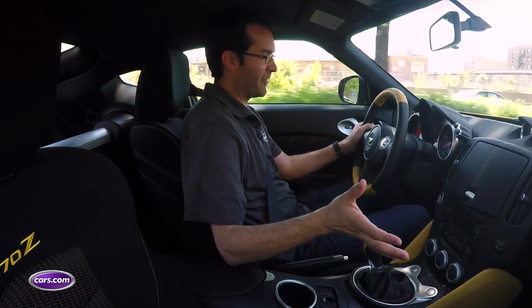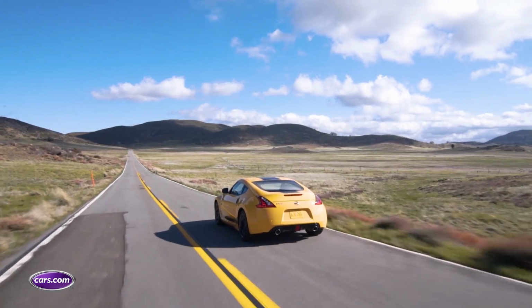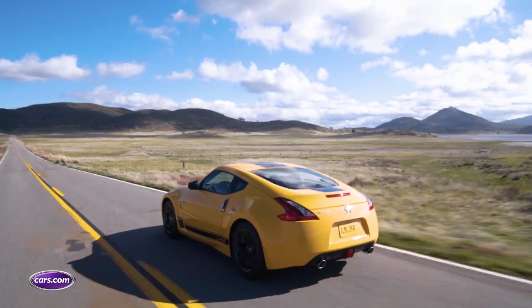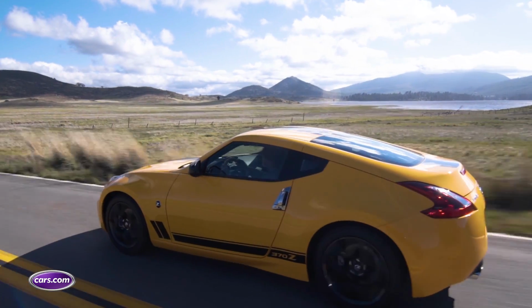But forget about all that stuff. The Z is all about driving. It's a two-seater sports coupe, rear-wheel drive. It's got a 332 horsepower V6. It's just a cool car.